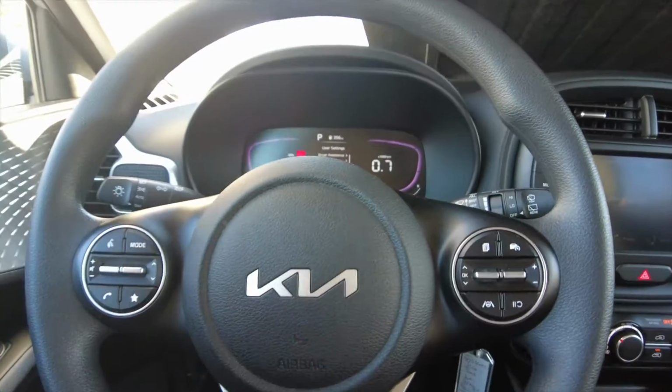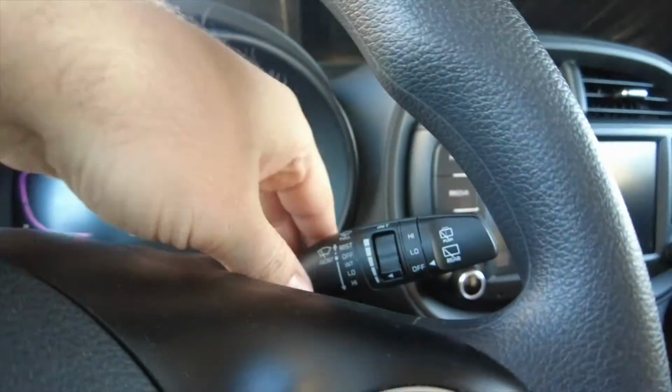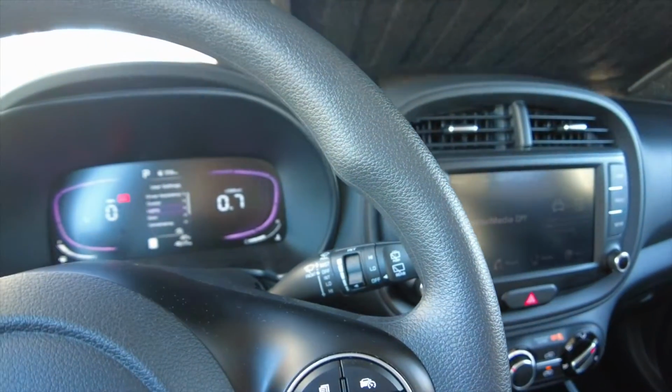All right, enough about the steering wheel. All of the wipers and controls are right here as well. Very easy to understand. Nothing difficult here or nothing to write home about at all.